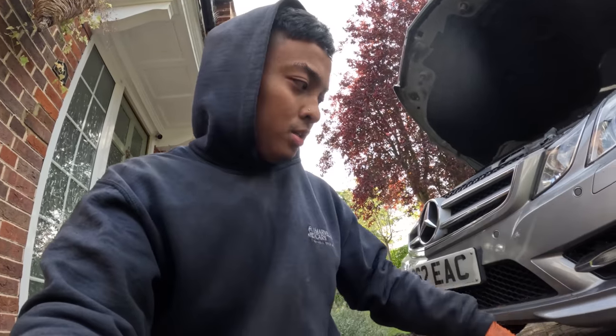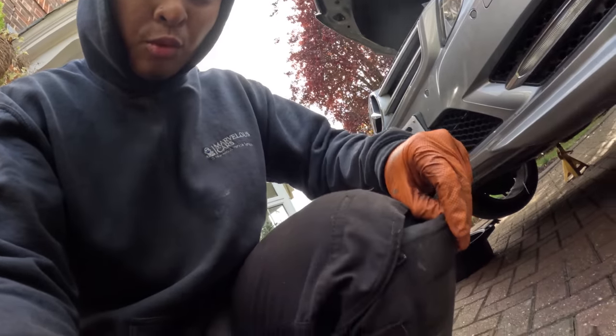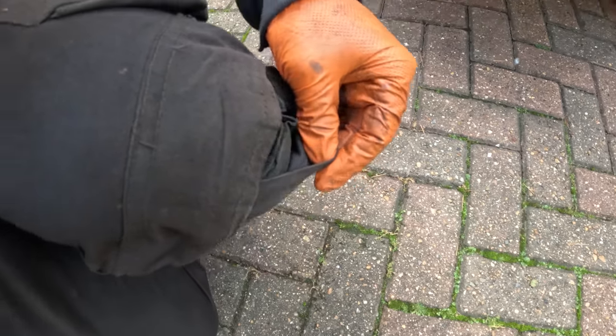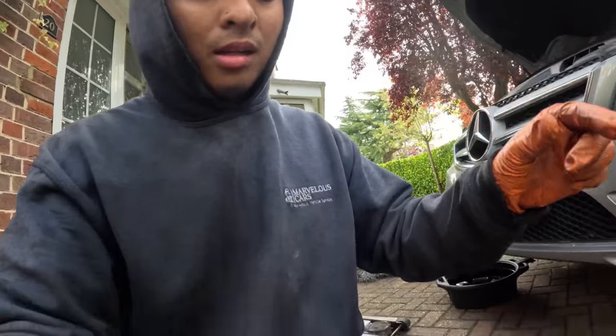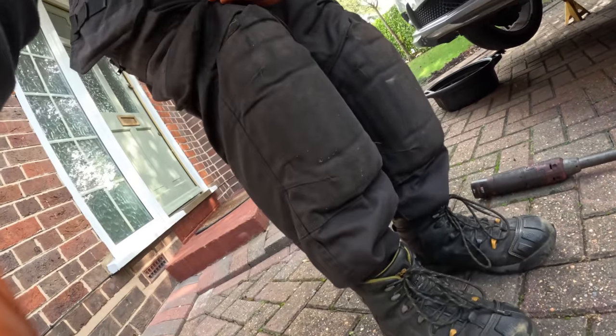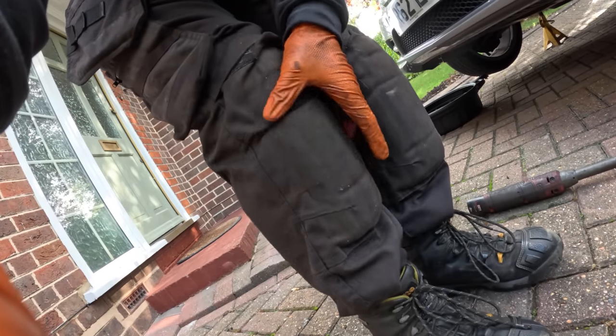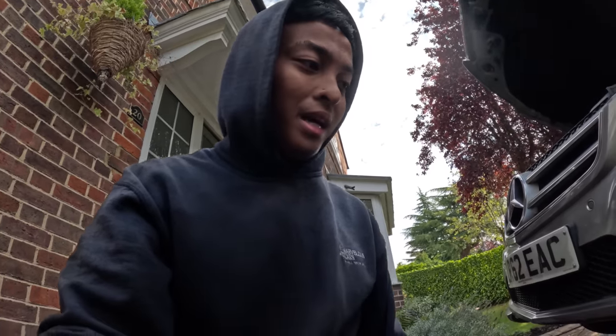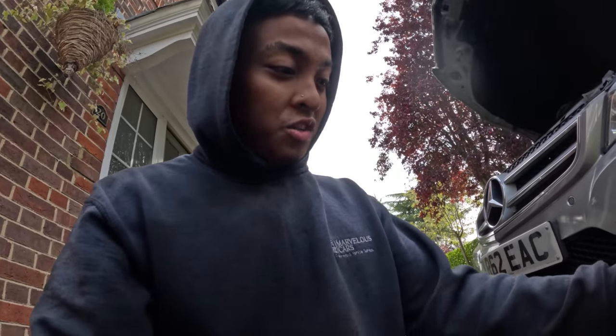Before I start going underneath, I just want to show you guys that I do have knee pads in my trousers. It's about this thick. That's why you can see it right there. It looks square as anything because there is a knee pad in there, look. So thank you for telling me to wear knee pads. It's convenient that my trousers actually contain a knee pad.